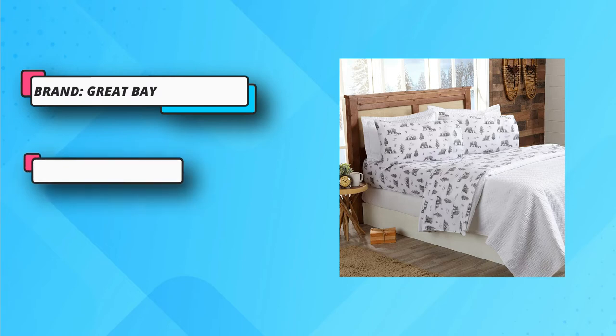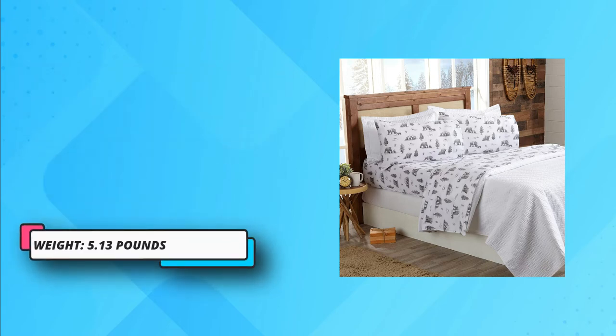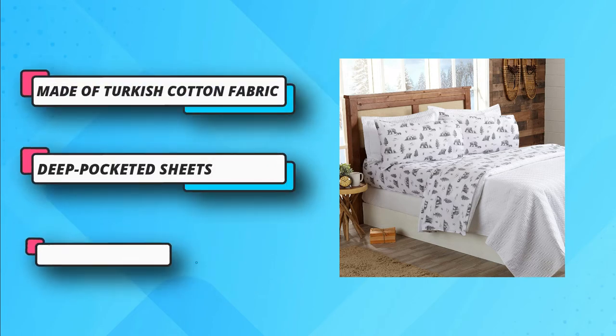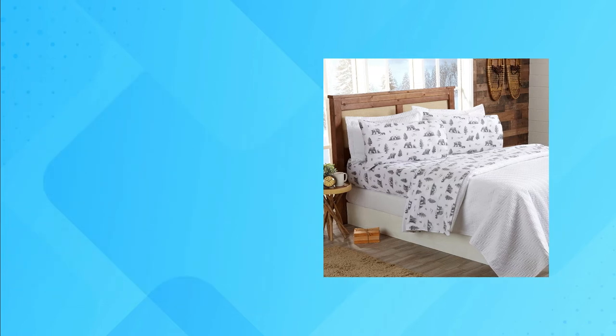What makes it even better is that you won't need to purchase anything separately for this item because it comes with a fitted sheet, two pillowcases, and a flat sheet. Hence, it already contains everything that you will be needing. This breathable and cozy flannel sheet provides warmth as well.